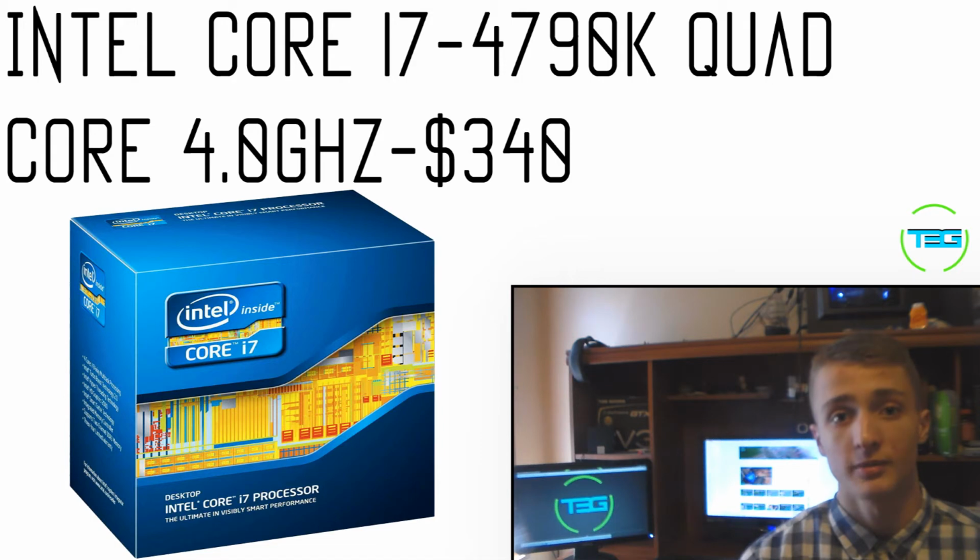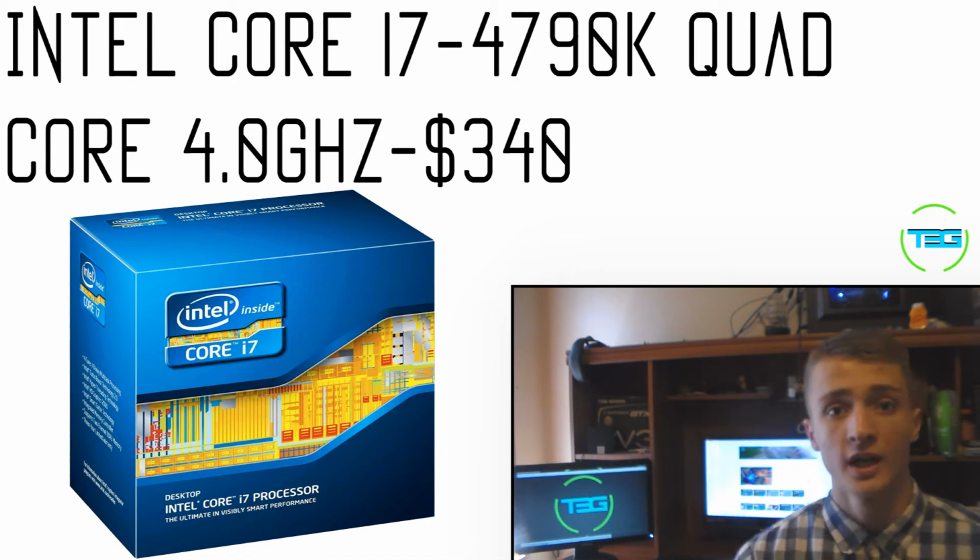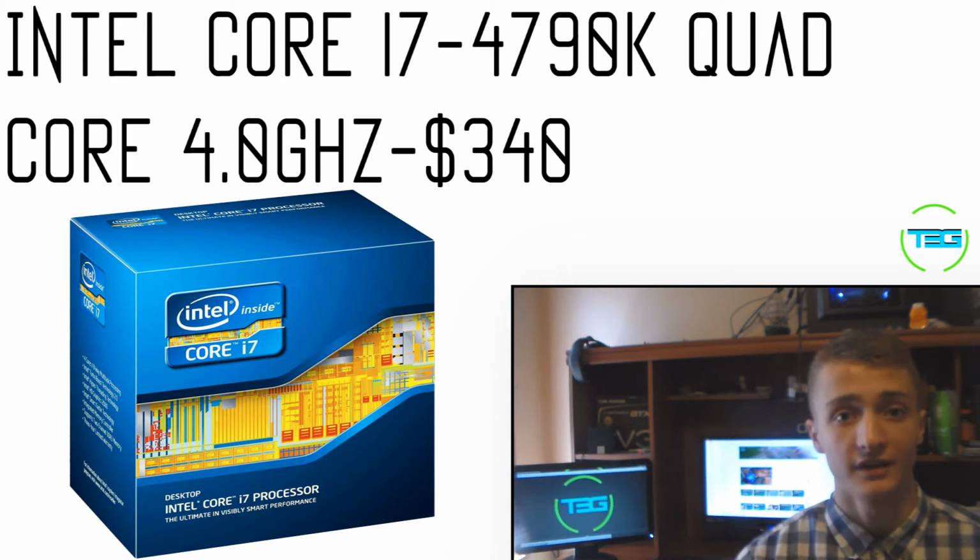It's got hyper-threading, which pretty much means it's going to run as if it were an 8-core processor. It is only a quad-core, but it is at 4 GHz, and it does have that hyper-threading, so you're going to get 8 threads to process with.